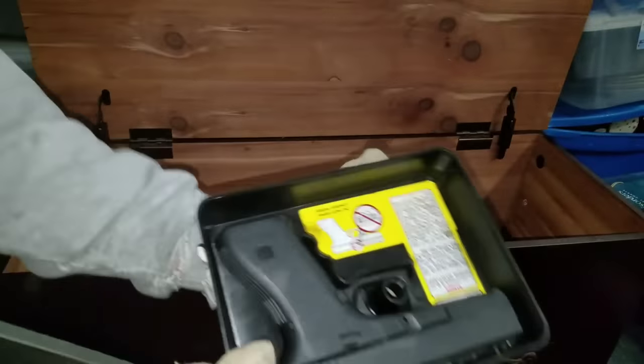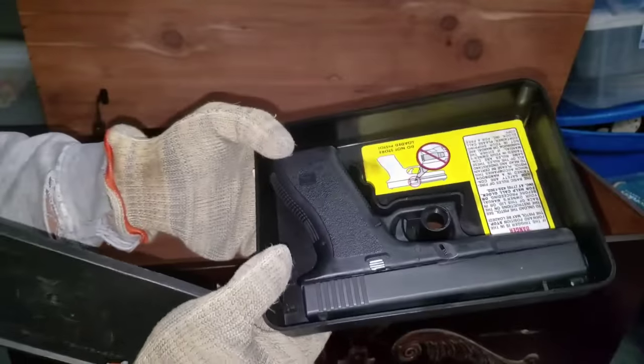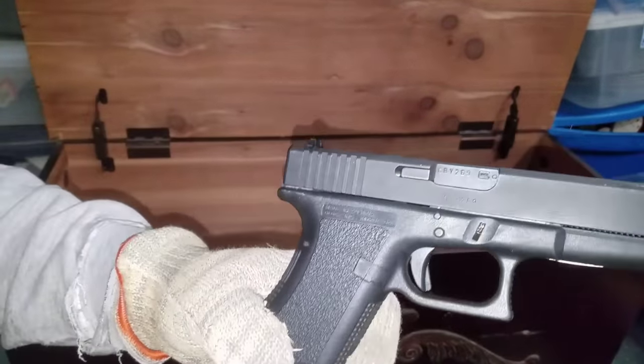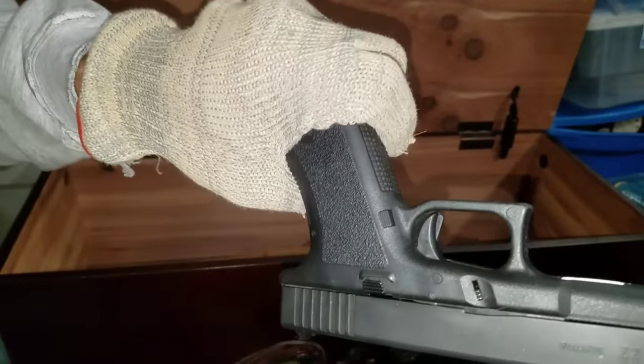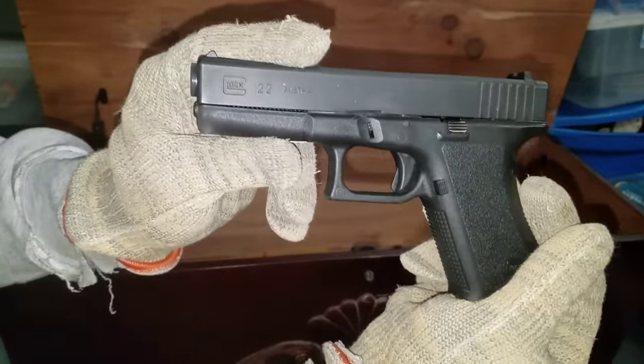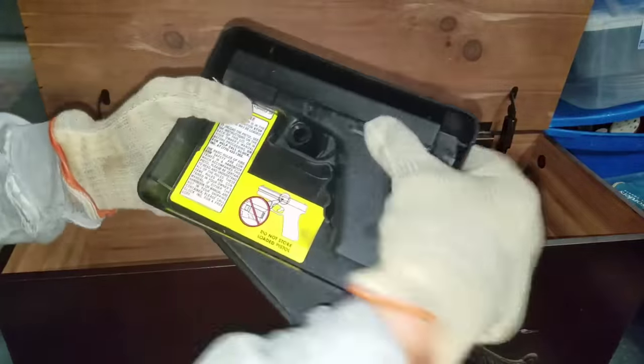Right here. We got a Glock. We got a case. Yeah! Yes! Oh my goodness! You've got to be kidding me! Nice! Yes! Oh, it was right down there in the corner, the Glock case.